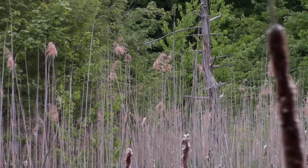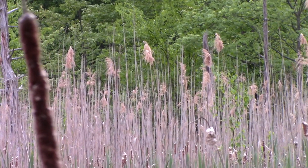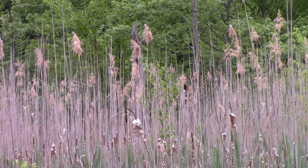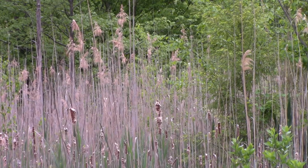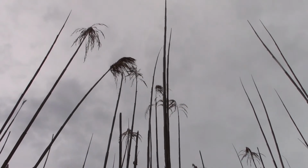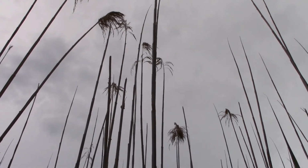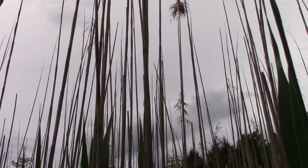cattails and phragmites. Now, I don't know if you are familiar with phragmites, but these phragmites make up 4 families, and they're all invasive species from Europe and Asia. And unless you live on the easternmost part of the eastern seaboard, within miles of the ocean, where there's a really small population of a family of native phragmites, you're looking at invasive varieties.